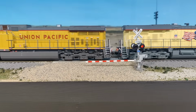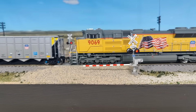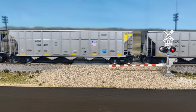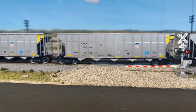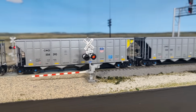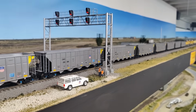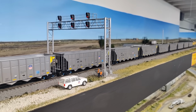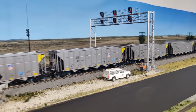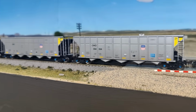As we see a train going through Granger, and this train is empties, it starts out with the Rapido Autoflood 3s. And I've had these for a while. Was a little disappointed in the trucks. They were not free rolling at all. In fact, I had to contact Rapido, and they sent out brand new trucks for all of them. They basically replaced all the trucks because they knew there was a manufacturing defect of some sort.